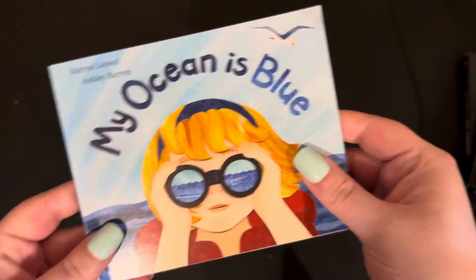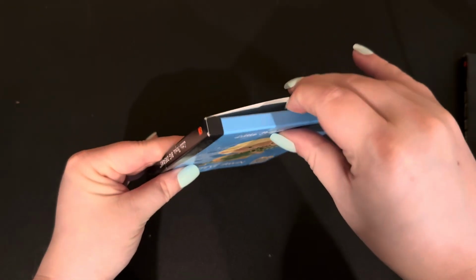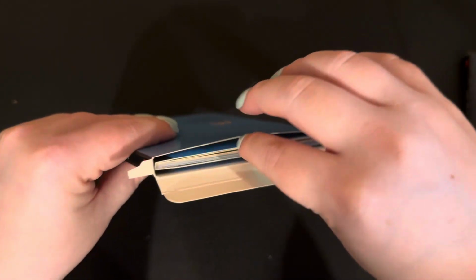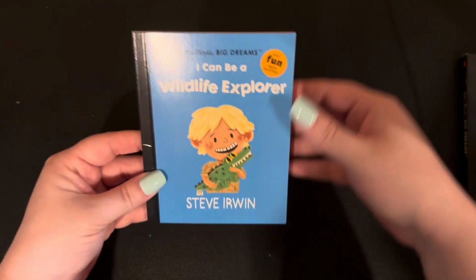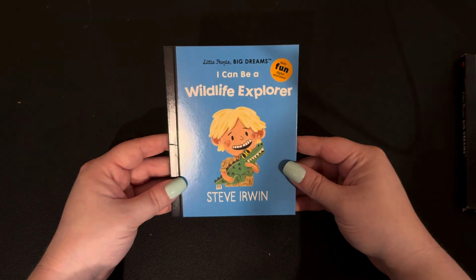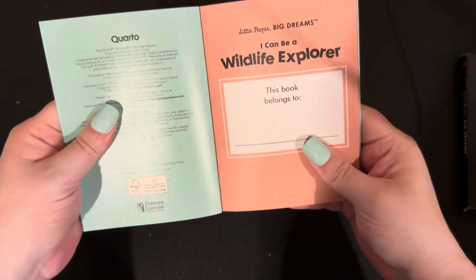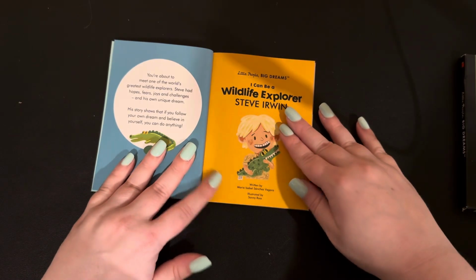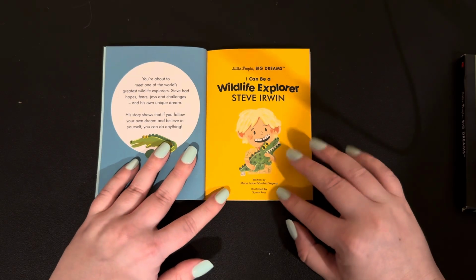I really enjoyed that. Now let's read about Steve Irwin. Little People, Big Dreams. I can be a wildlife explorer. Steve Irwin. And I don't know if this has an author specifically. I guess it's just part of this. Written by Maria Isabel Sanchez Vergara, illustrated by Sonny Ross.